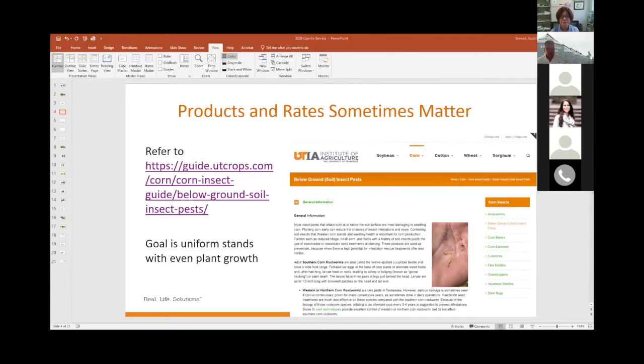Also on that page, and what I really wanted to show you, is there's a table that shows you the various commercial insecticide seed treatments that are out there and how effective they are, a rating of their effectiveness against these various pest complexes.